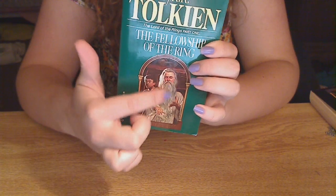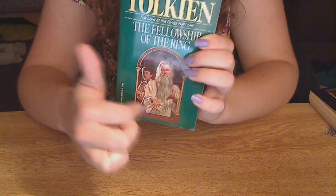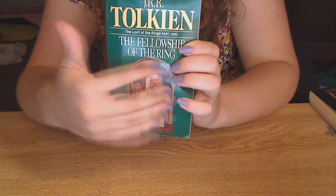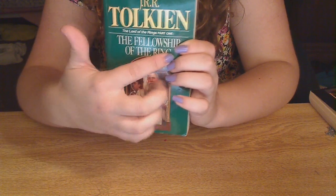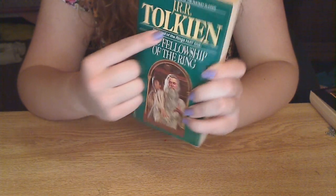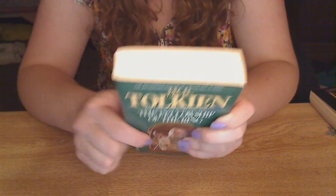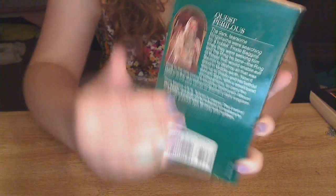As you can see, that's Gandalf, and there's Frodo, and they're checking out the ring in the fire at the end. So this is the Lord of the Rings Part 1, which this is the back.